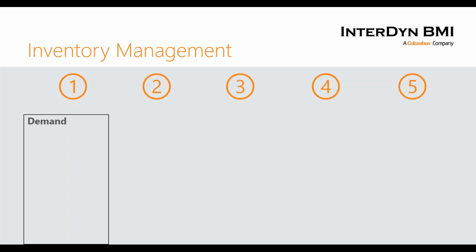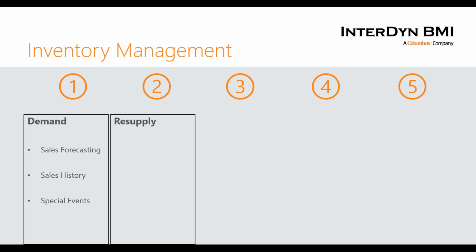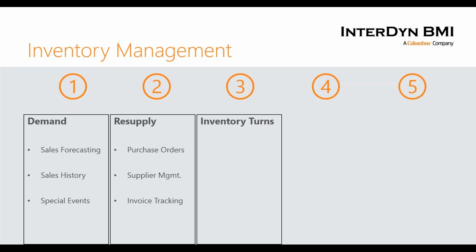So the five key pillars to inventory management are, first, you need to understand your demand. And that includes things like sales forecasting, what your sales history was, and understanding any special events that may be coming up. And then there's the resupply aspect of an inventory management system. That includes purchase orders, supplier management, who your suppliers are, what their different requirements are for ordering from them, and then invoice tracking. The invoice tracking aspect of it helps you make sure that your suppliers are getting the product to you on time and that you're paying them on time and that you're taking advantage of any discounts that they're giving you for early payment and things like that.